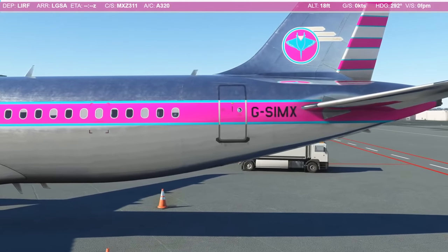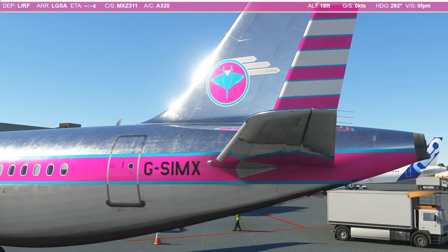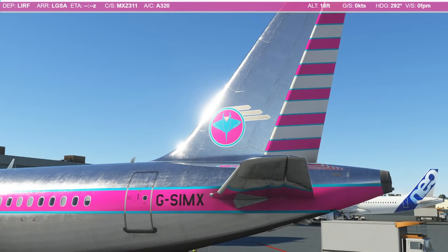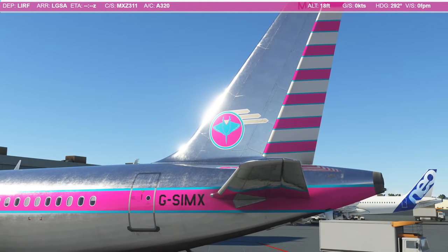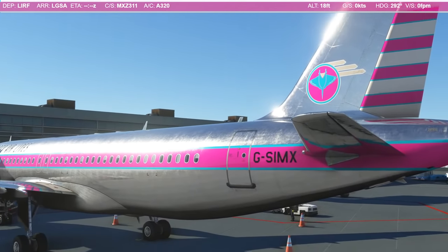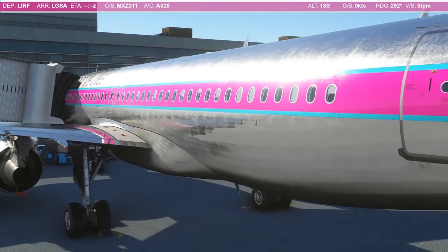This was a livery of G-SIM-X, which is the first aircraft. I don't have my original G-SIM-X livery. It's one I made in X-Plane 11 on the Toliss A321. I don't have a version for it in Microsoft Flight Simulator yet, so that's something I should probably look at, seeing if I can convert it over and probably modernize it a little bit from what we originally had. But it's very striking, very bright.